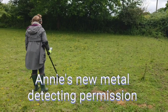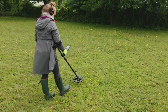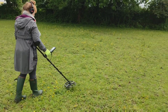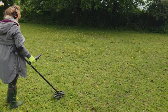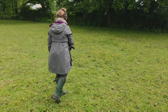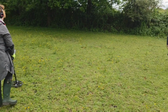Today we're on Annie's permission. Annie is my brother's wife, and she knows a lot of people with small properties, so we're just checking one out right now. So far we've found a bit of a modern buckle and a musket ball, so that's good signs that we could be going back to the 1600s. Annie's just learning with the Equinox 800, so hopefully we'll find some goodies today. We'll let you know.